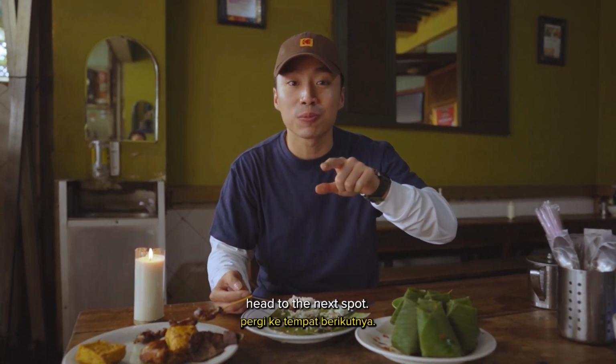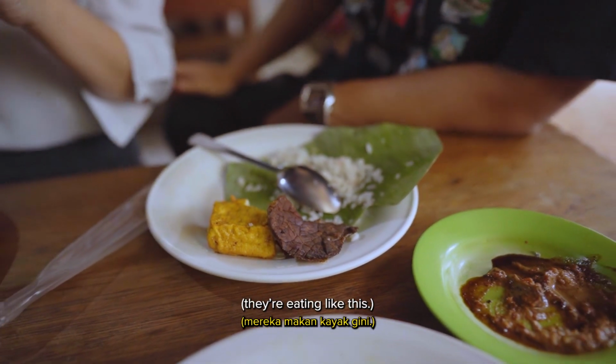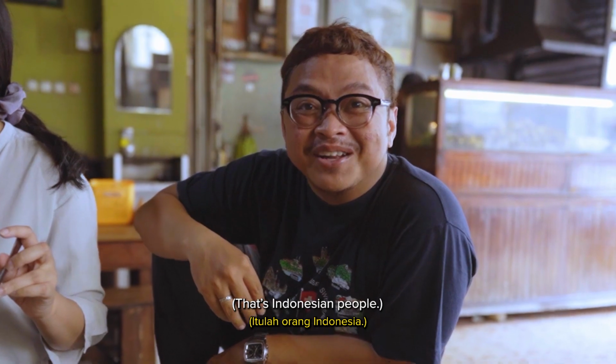All right, now Gunnar and Joe are gonna eat, and we're gonna head to the next spot. Today is a day of Betawi food. You see people in Indonesia, they eat it like this, even on the chair. You know, they do like this. That's Indonesian people. That's true.